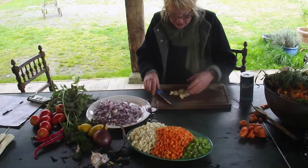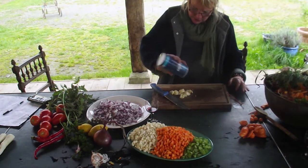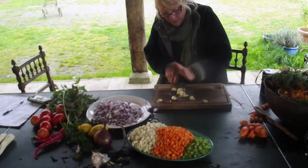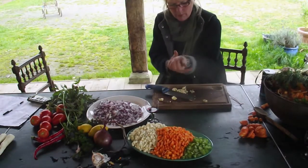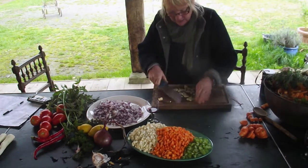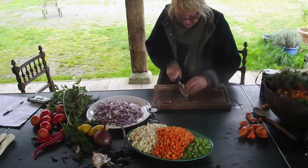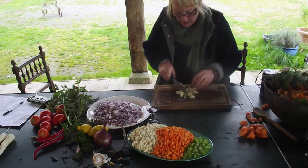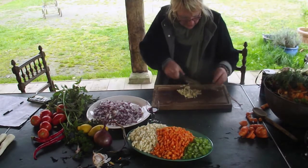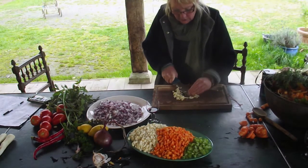Okay, we like garlic. We love garlic. Garlic is good. We've got our garlic on the board. Peeled. Good dose of salt. Put a bit more on the hammer. Into the salt. Ow! My bracelet hurts. And we're going to mince this garlic really fine. Get all the juice out. That's what the salt's doing. It's acting as an abrasive. And squeezing out all the juice. Oh, look at that.